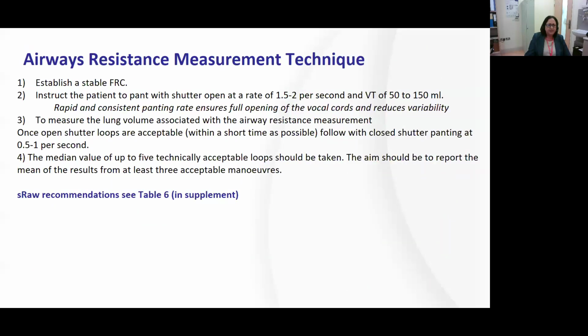So in terms of the measurement technique, we establish a stable baseline. We instruct the patient to pant with the shutter open, so therefore the vocal cords stay open, at quite a fast breathing rate of 1.5 to 2 per second. The rapid and consistent panting rate ensures full opening of the vocal cords and reduces variability.